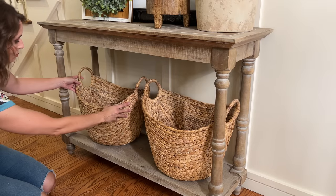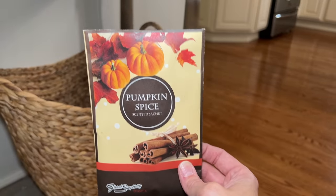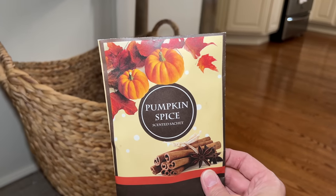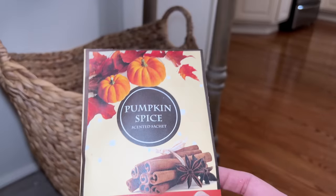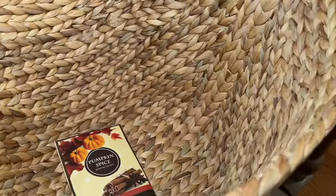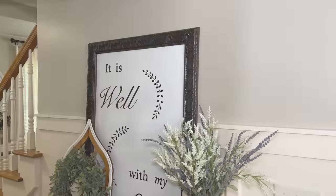To add a wonderful smell right at your entryway, I'm going to place one of these sachets down in here. It's the pumpkin spice. I got this at Hobby Lobby, and oh my word, it smells so good. And this is my favorite smell for the upcoming season. So I'm just gonna place that right inside here. And then when guests come in, they're going to actually get that aroma, which is perfect.